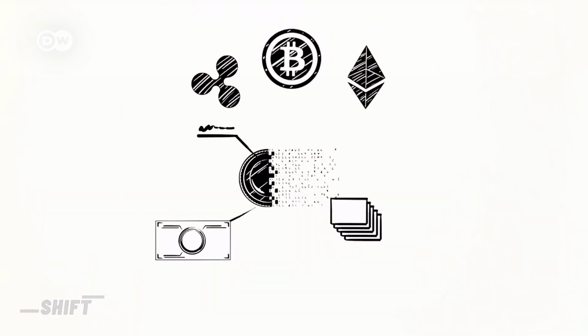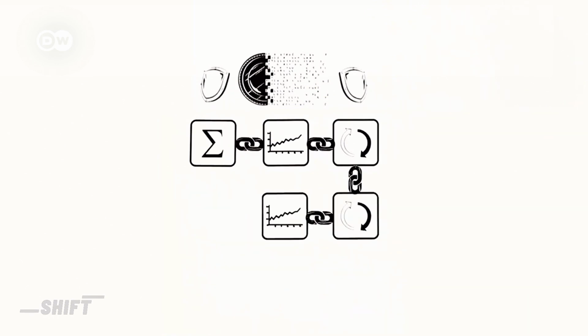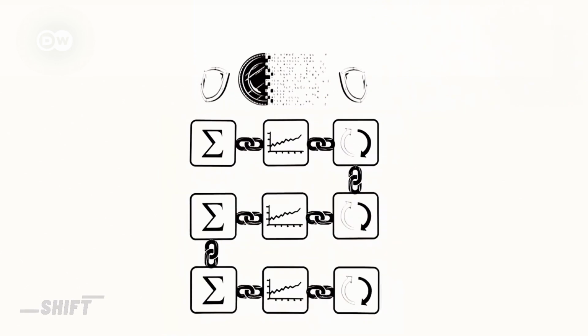The term comes from the Greek word kryptos, meaning secret or hidden. It points toward the cryptographic encryption used for all components of the currency system. This technology is much safer than usual encryptions. All information, from balance to transaction, is secured in a blockchain, meaning in a cryptographically encrypted protocol. This way, user data is stored safely.